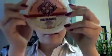I was going to buy hummus from the Greek restaurant down the street, but I found this hummus at the grocery store, kind of by surprise. Ooh, and the ingredients are garbanzo beans, tahini, fresh lemon juice, garlic, and salt. Perfect. No crap. String cheese, which I was surprised had nothing but milk, cheese cultures, and salt.